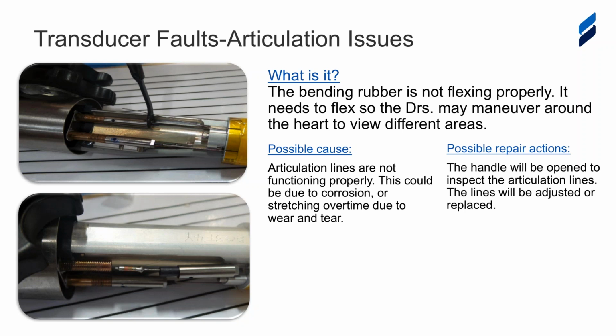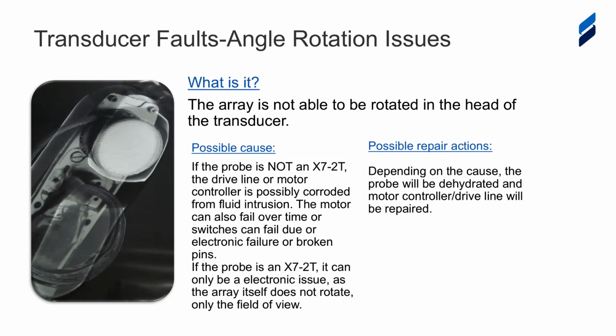Problems with angle rotation. So the array is not able to rotate inside the head of this transducer. The probe here is not an X72T, which uses a matrix array to view, but this is an S72T. This is one that uses a driveline or motor controller. This could be corroded from fluid intrusion. It can also just fail over time thanks to switches or just bad electronics from manufacturing. Is that really a bad thing? No, electronics aren't meant to last 100 years. They do fail.